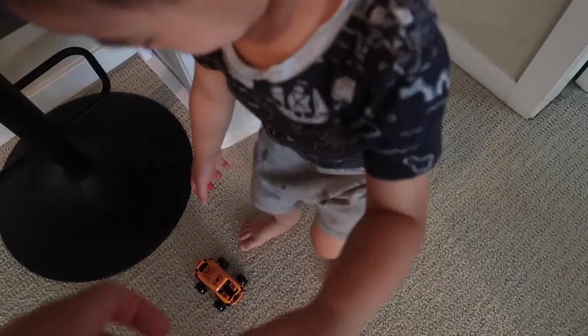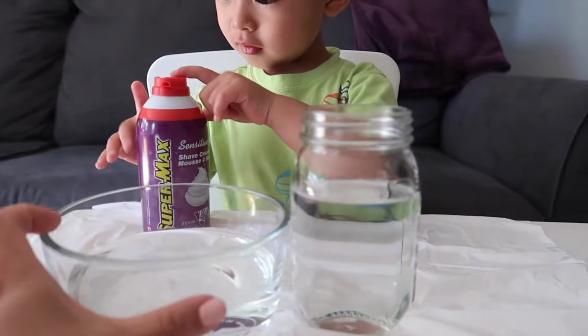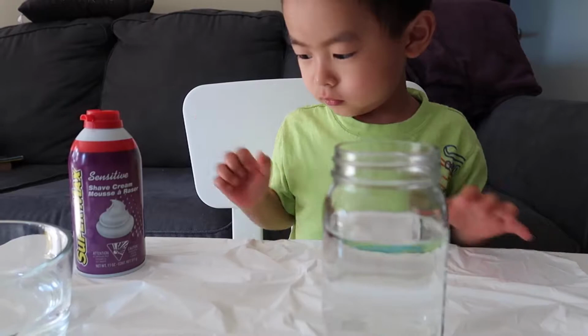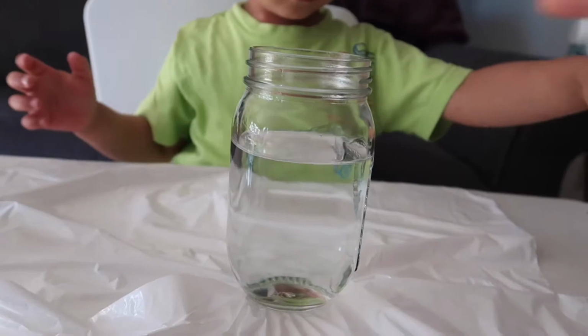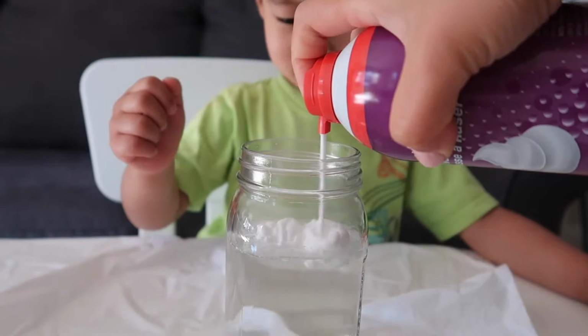So for this activity, it's called sensory rain clouds. Are you ready? Yeah, so you need water and a mason jar or a glass, and you need shaving cream. So you will need the shave cream instead of shave gel, because if you're using shave gel, it will not work. And you will of course need this food coloring. So I just fill out the water like this.